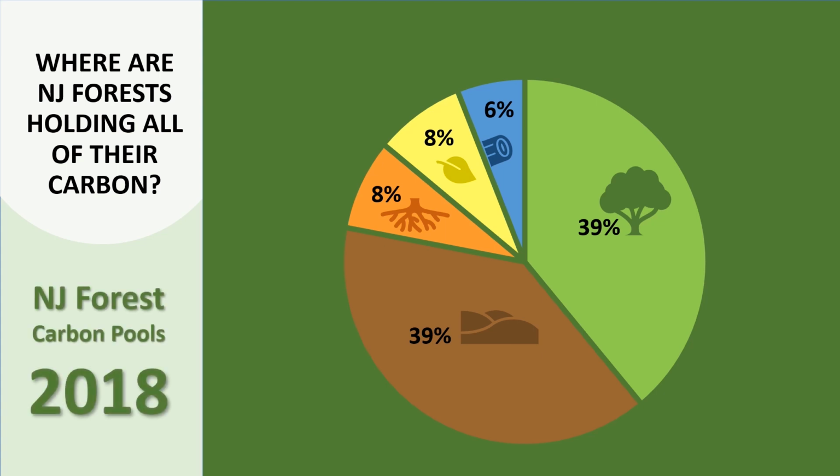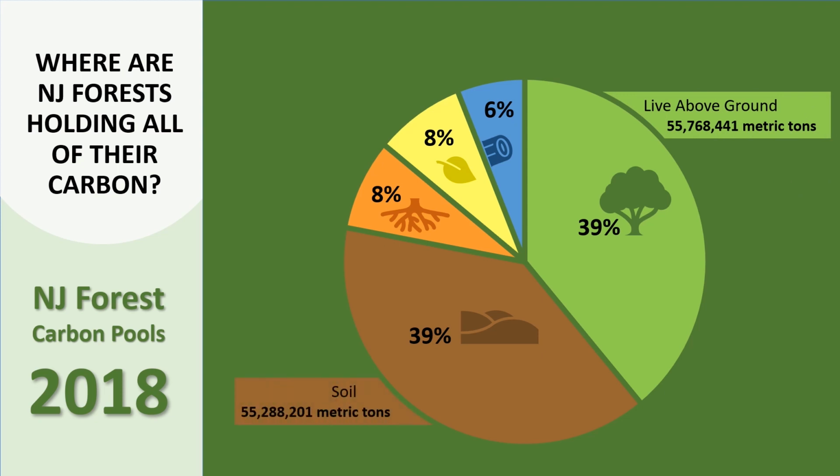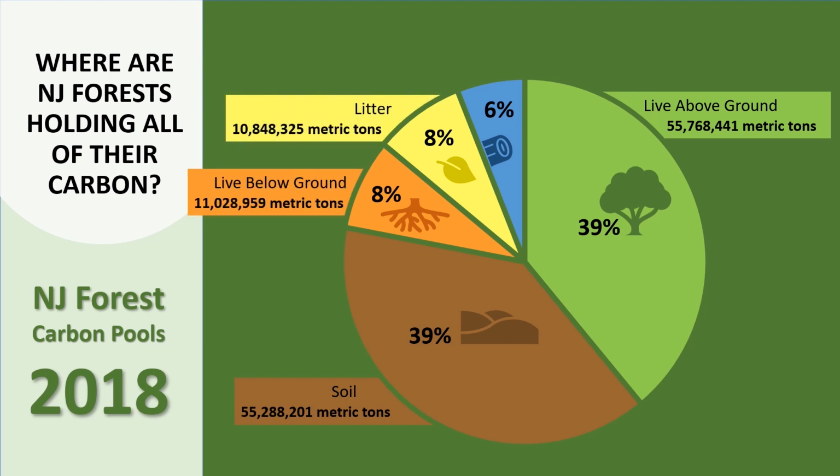This pie chart tells us that not all carbon pools were created equal. Most of New Jersey's forest carbon is stored in the above-ground live plant pool, shown here in green, and the soil pool, shown here in brown. These two pools comprise approximately 78% of all stored forest carbon in the state, with the remaining 22% stored in the live below-ground pool, the litter pool, and the deadwood pool.